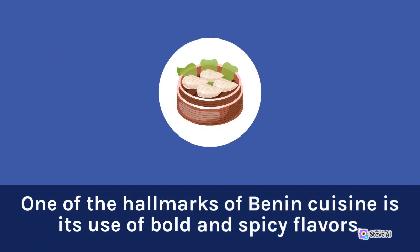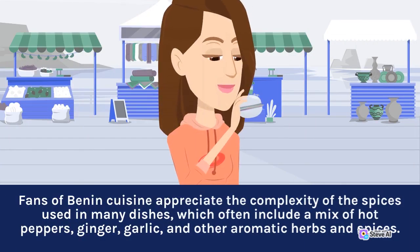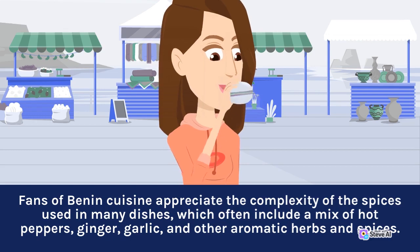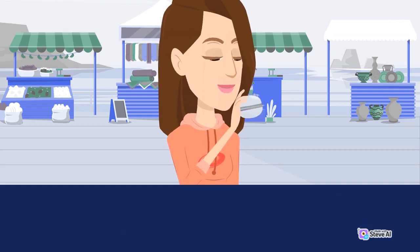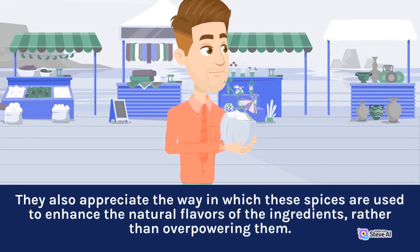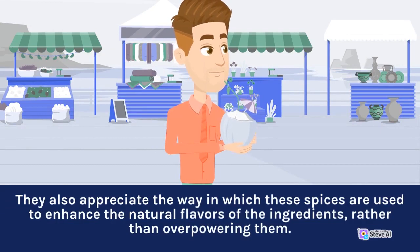One of the hallmarks of Benin cuisine is its use of bold and spicy flavors. Fans of Benin cuisine appreciate the complexity of the spices used in many dishes, which often include a mix of hot peppers, ginger, garlic, and other aromatic herbs and spices. They also appreciate the way in which these spices are used to enhance the natural flavors of the ingredients, rather than overpowering them.